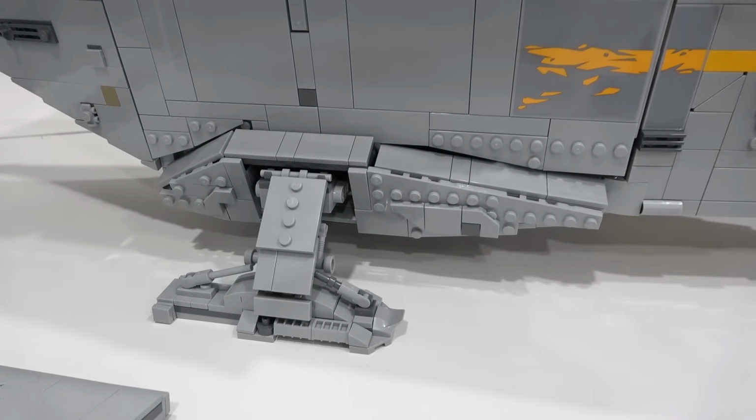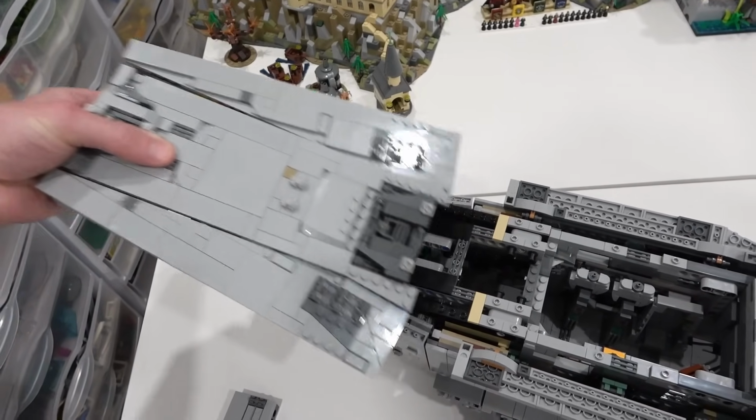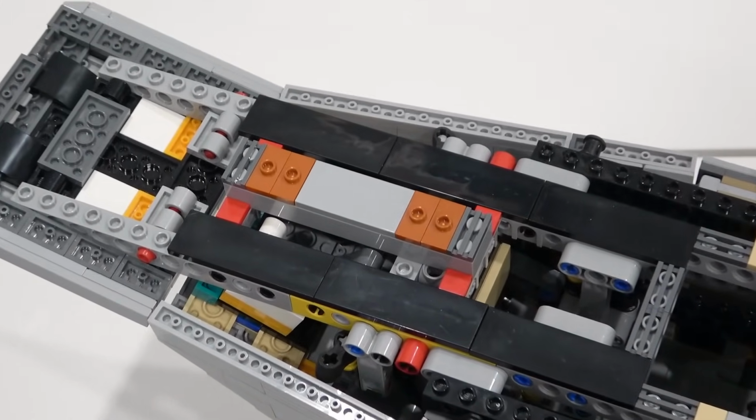but we have some very robust landing gear on the bottom here as well. The back section of the ship here can actually be removed as well. I don't really see that being necessary because it doesn't really reveal anything, but you can see that it's only held on by 4 of the 1x2 jumpers.